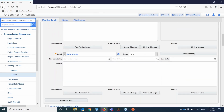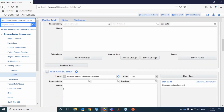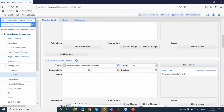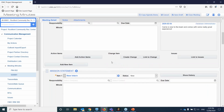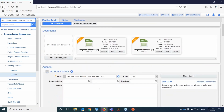So if this item doesn't actually belong in the introduction, maybe that belongs in the mission statement, I can easily drag and drop these items into those other areas. So just to quickly demonstrate that. So really making this program a lot more flexible, which I think will be very handy for a lot of folks in their meetings in the future.